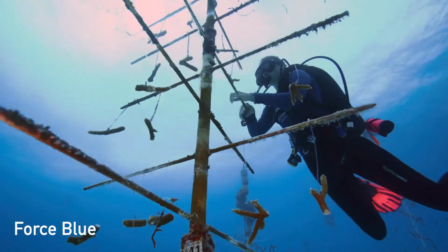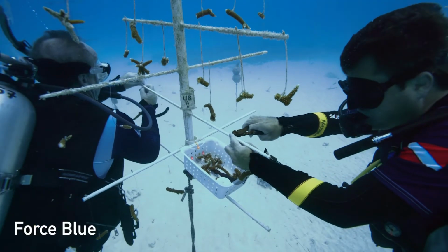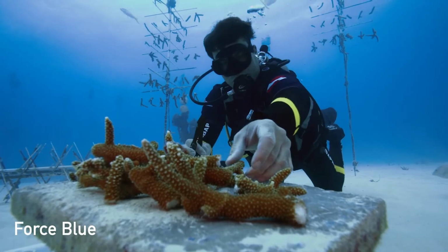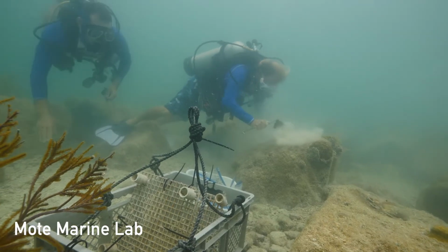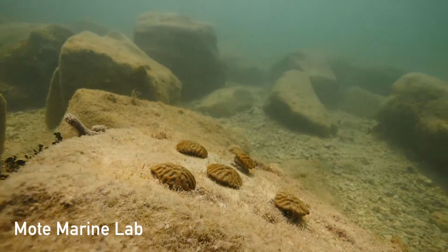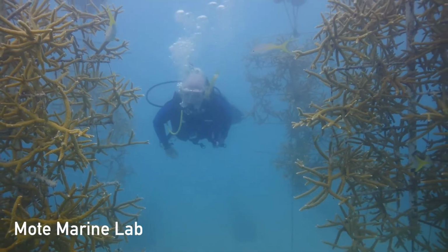Over the last 10 years or so, there's been a great advance in using coral nurseries, fragmenting corals and growing them back and putting them out on reefs. But you can't restore a habitat when the problem is still there. And as temperatures rise, we need the supercorals. We need those corals that can tolerate high temperatures.